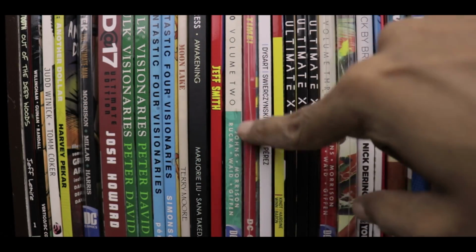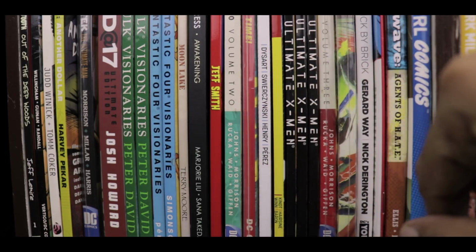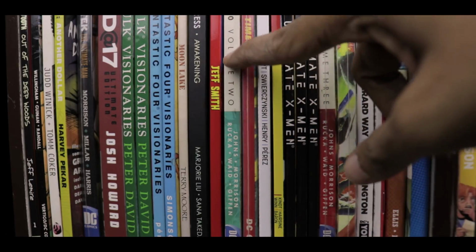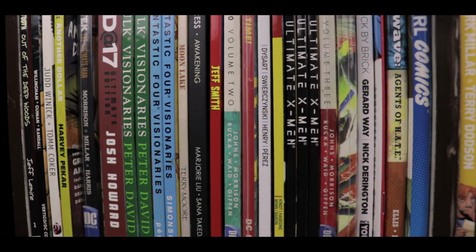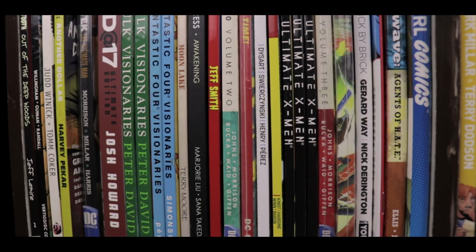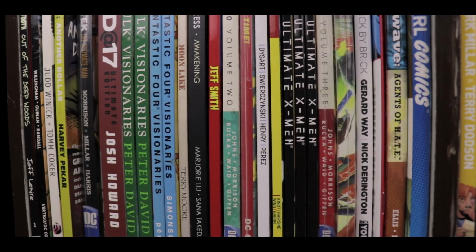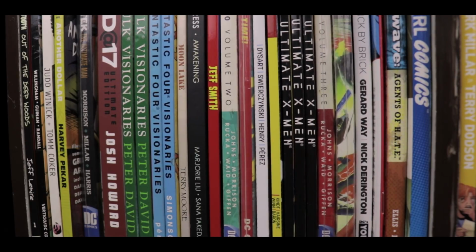Then I've got some random paperbacks, again, that I've collected because of sale or traded. There's a 52 volume 2, which I've never read. Flash Race Against Time, which I think I read. A couple of Valiant Harbinger Wars, which I didn't get into. Divinity, actually, I liked. Thought that was interesting and had an interesting premise and execution. I wouldn't mind reading more Divinity.